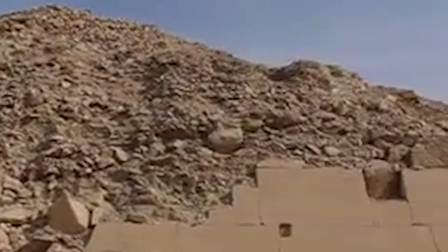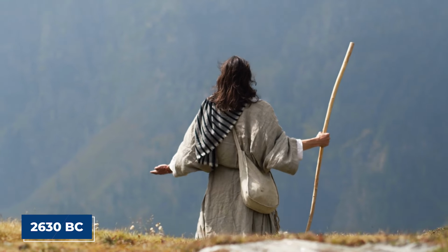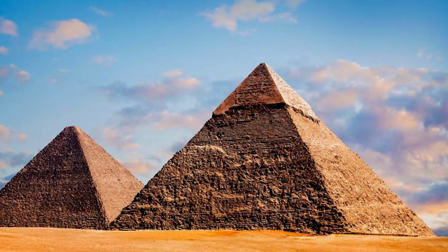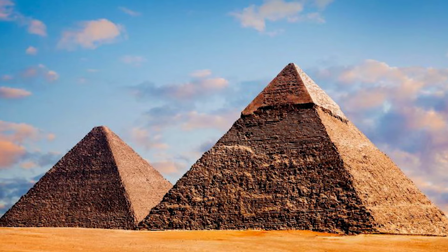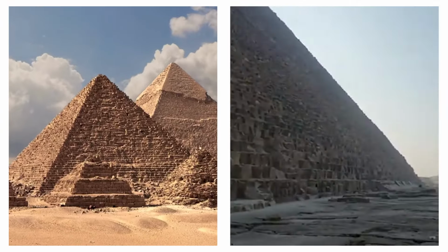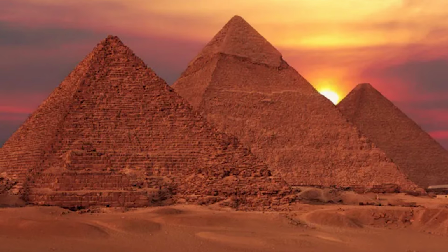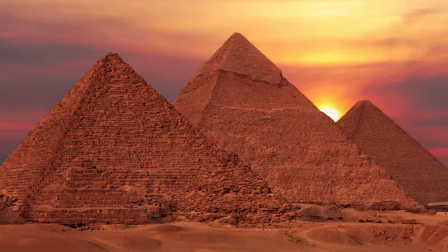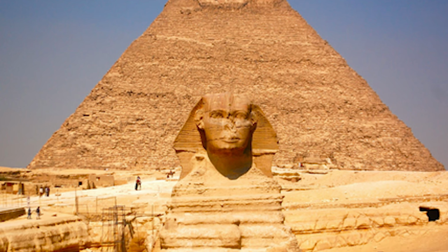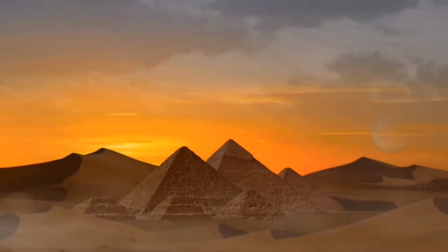The oldest known pyramid, the Step Pyramid at Saqqara, was built for King Djoser around 2630 before Christ. Designed by architect Imhotep, it was the tallest building of its time. The first true pyramid, the Red Pyramid at Dashur, was constructed for Sneferu. The Great Pyramid of Giza, built for Pharaoh Khufu, remains the largest, originally standing at 481 feet. It is the only surviving structure of the 7 wonders of the ancient world. Contrary to popular belief, the pyramids were built by native Egyptian laborers. Though pyramid building continued in the 5th and 6th dynasties, their scale and quality declined.